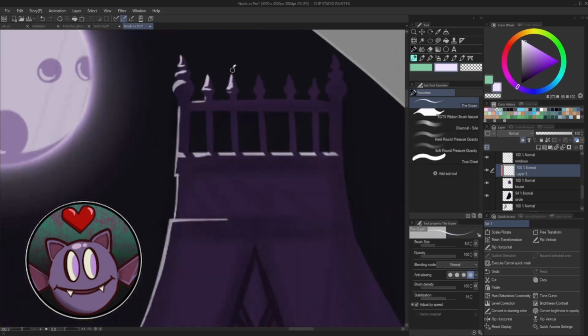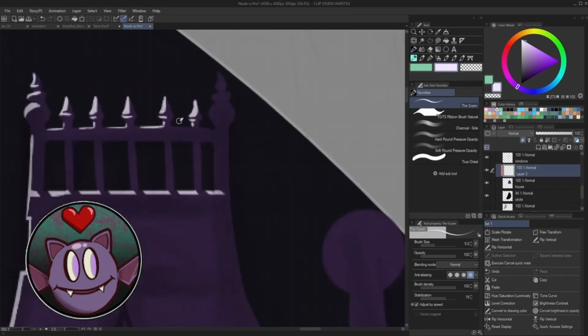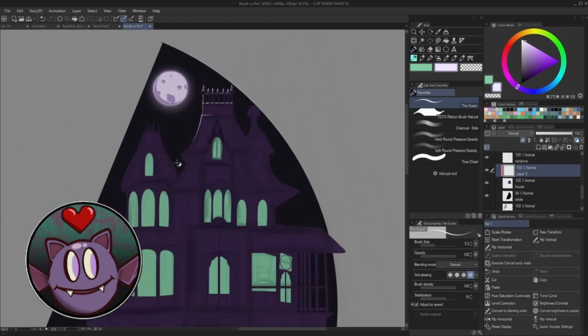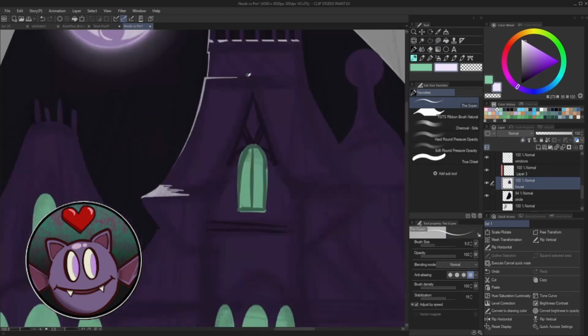Oh, this is cool. Oh, the moon makes the shine do. Well, and if you look, it's just simple shapes that I'm doing there. It's triangles and stuff like that. So the moon does cool things to shapes.